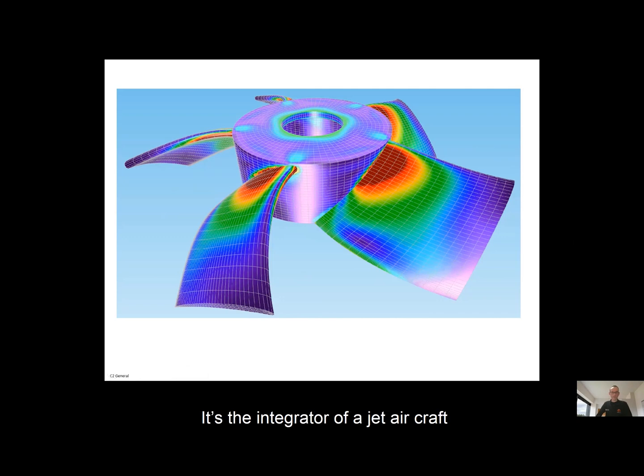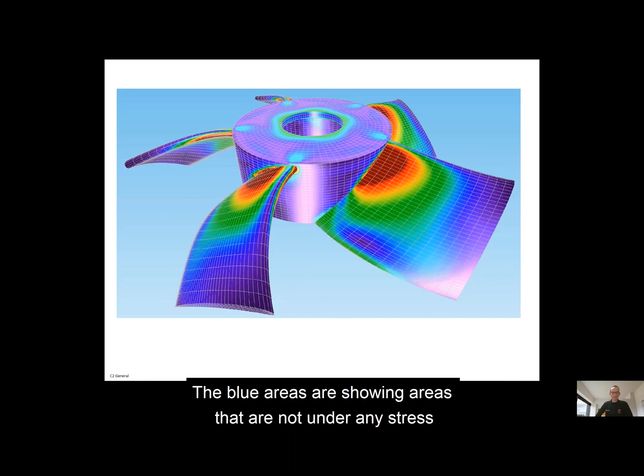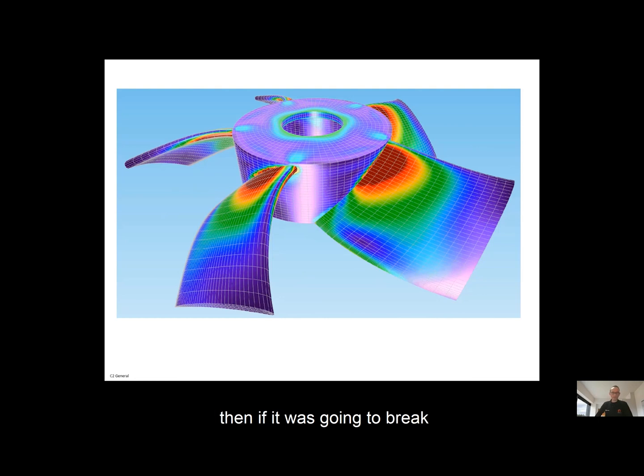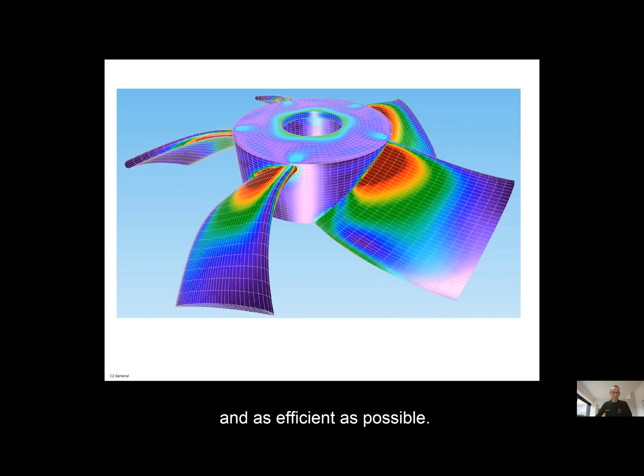It's the intake rotor of a jet aircraft, and it's been modelled in a computer. What you can see is lots of little sections, and each section has its own data associated with it. And the model, in fact, works out the stress that each part of the component is under. The blue areas are showing areas that are not under very much stress, and the red areas are showing areas which are under a lot of stress. So if you actually built this component and put it into a jet engine, then if it was going to break, it would be breaking in the red areas. This information, when analysed, allows the engineers to make sure that the designs that they create are as accurate as they can be and as efficient as possible.